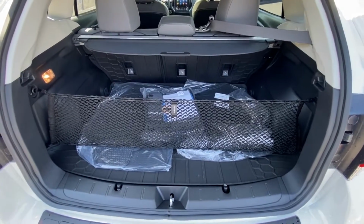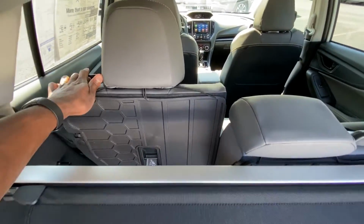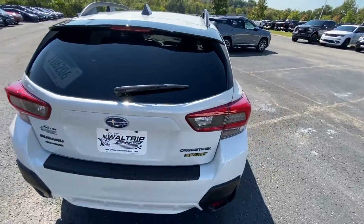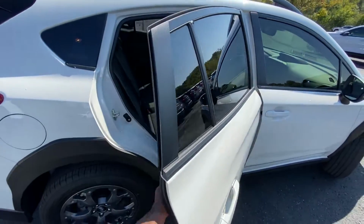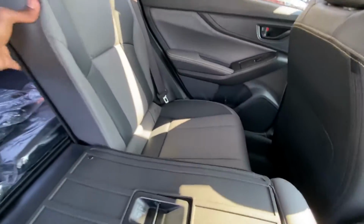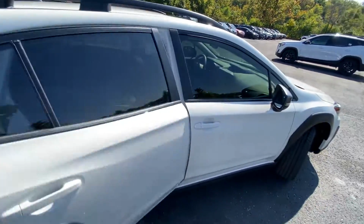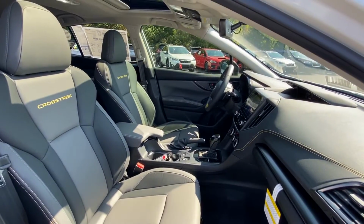So you've got plenty of trunk space here. Then if you want to pull the seat down, you just pull up here, then it'll fold down. You can fold them flat, and then you can just put it back up that way. And you've got all that additional cargo space. And there's your passenger side there.